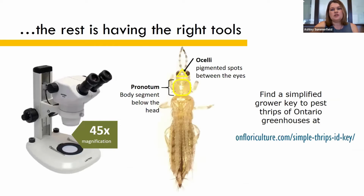To identify thrips, you need to have a microscope and a taxonomic key. And this is another major barrier to identification. Most taxonomic keys are very complicated to use. They cover dozens or hundreds of species. The wording is really difficult to understand, even for me, and they use features that can only be seen under a very expensive compound microscope.